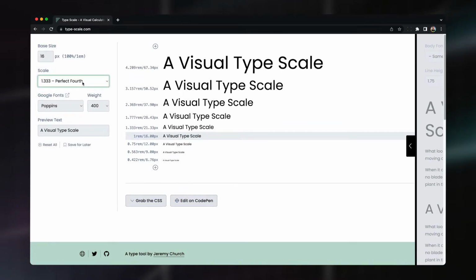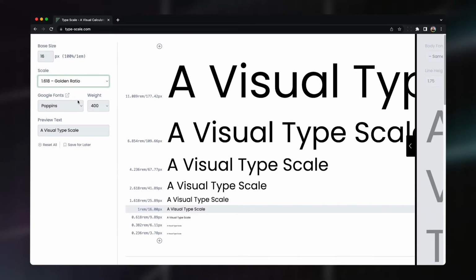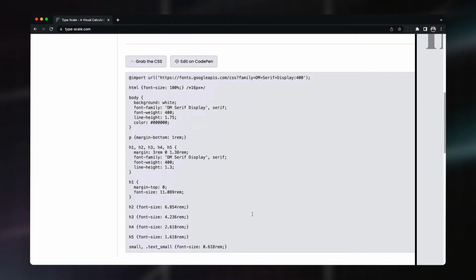Type Scale allows us to preview a bunch of commonly used sizing ratios, and for those that are musically minded, note the nod to scale intervals here. All you need to do is simply choose your ratio and then click to generate your CSS to show exactly what's going on. Perfect fifth and golden ratio are my faves here.